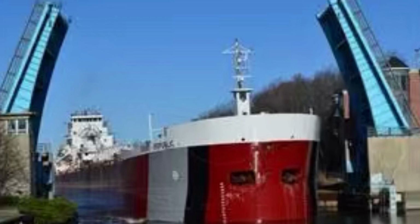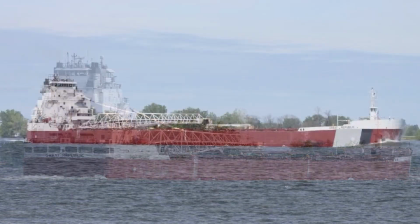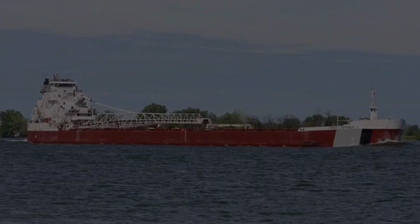The reason that this is a thing is because the Great Republic was built to go through small ports of the Great Lakes, and the reason why her pilot house is so far behind is because backing out of these small ports would be hard for the crew members, so with this in mind, it is 10 times easier to see where the ship is going. This is the reason why this ship goes on the list for uniqueness.